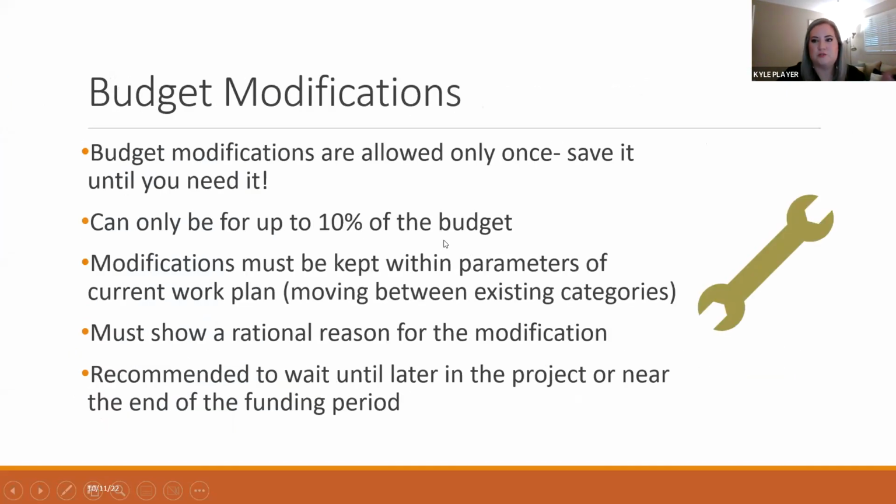So budget modifications, you're only allowed to do it once, so make sure you make it count. We normally suggest to wait until the end to do it, so that you know that it's actually going to be worth it and that you're actually moving money to where you're going to need it at the end.